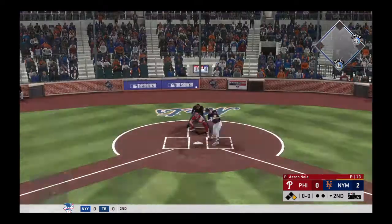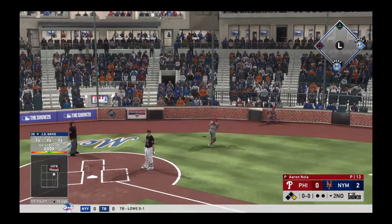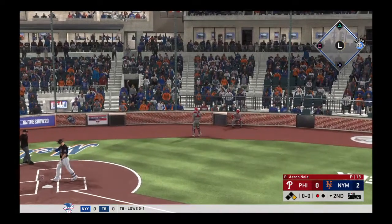He's set, and the pitch. Popped up. Realmuto has a play. And he hauls it in for the first out of the inning.